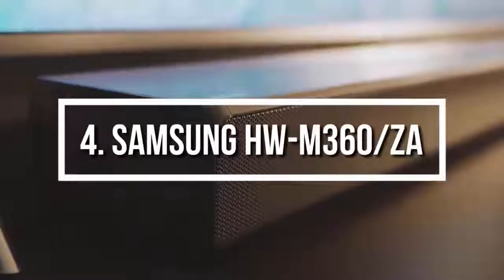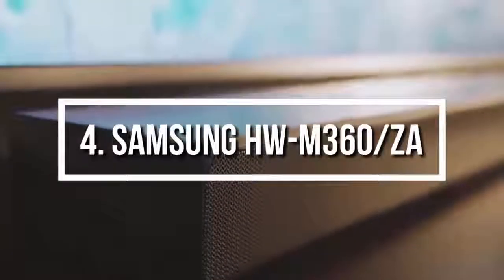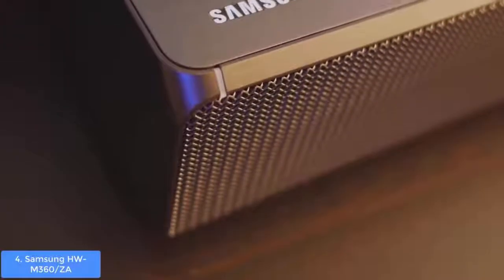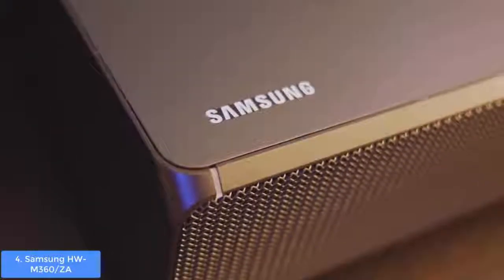Moving on, at number 4, we have the Samsung HWM360ZA. The HWM360ZA is Samsung's 2017 model that has quickly established itself on the market, because users who don't want to invest a large amount of money have found it very adequate for their purposes.